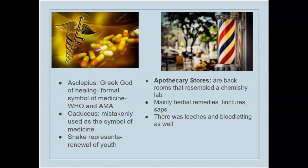Usually there are mixtures of herbal remedies, tinctures, and saps. Also, a lot of times the apothecary store couldn't label itself as being present there. So they would use the old barber shop, the barber shop pole that you see outside with the little red and blue twirl. They had those outside their store so people knew they had an apothecary store in the back of the store. And often the red and the blue represented that they did bloodletting.